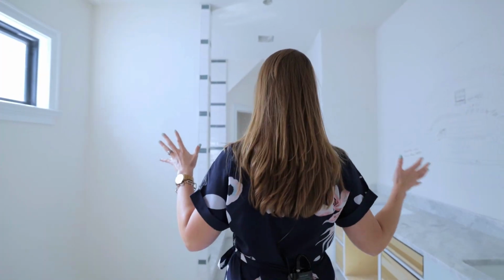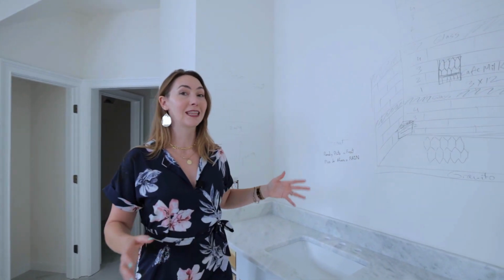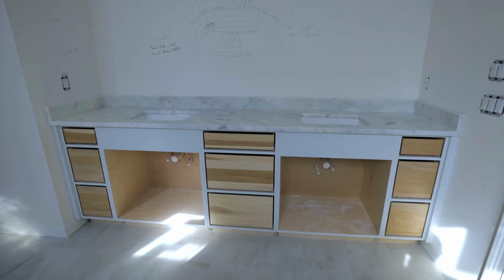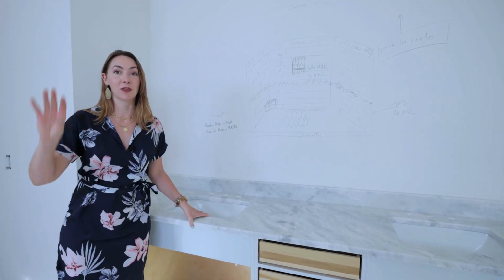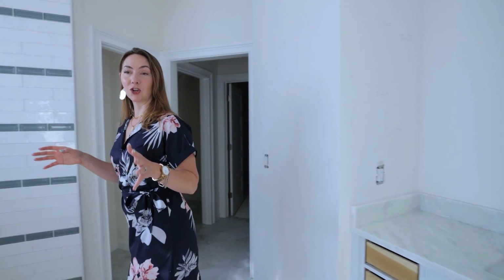So this is your second primary bath. Now, if we go by our notes on the wall, it looks like they hit all the nails on the head. Beautiful 2-sink vanity, plenty of custom cabinetry below. And right where my camera guy is standing right now is where the tub is going to go. So this will have a tub with a high window. Now over here, we also have the built-in shower.